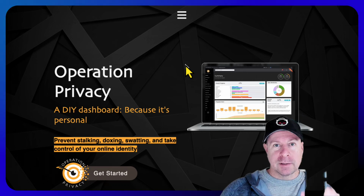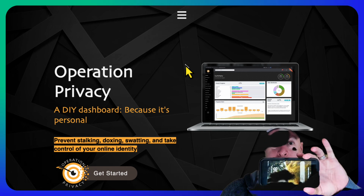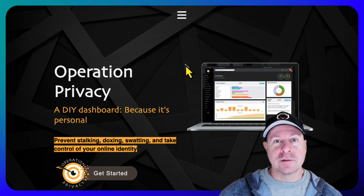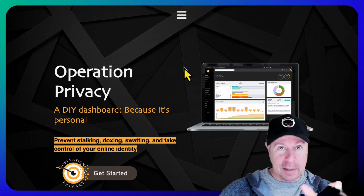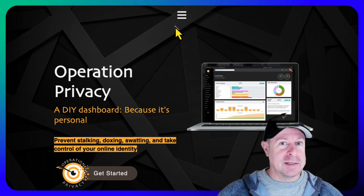First things first, I want you to take your phone and flip it. That way you can see this in full screen mode. It's important that you do that, so flip it so that you can see it. This is the Operation Privacy Dashboard.